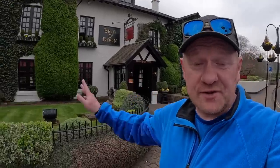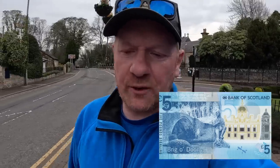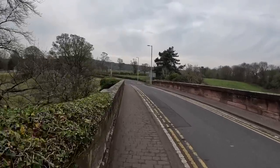And there behind me, you can see what Bridge Number 3 is. It's the Brig o' Doon. And that features on the Bank of Scotland £5 note, which I've not been able to get my hands on, so I'm a wee bit disappointed about that. But anyway, let's go and have a look at this bridge.